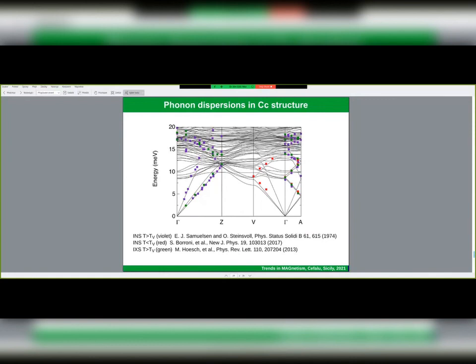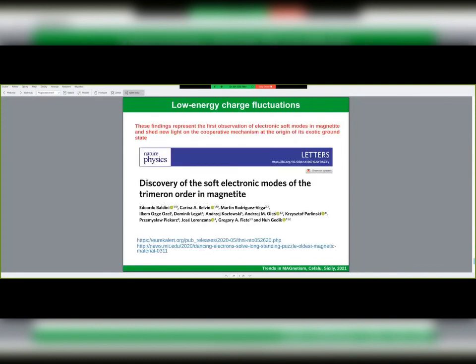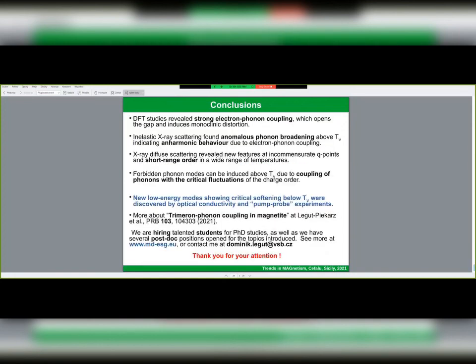And of course, if you look at the dispersion, you see the inelastic neutron scattering, and once we go below the Verwey transition, which is the green, we have the best agreement with the optical as well as the acoustic branches. So that was also nice. More can be seen in this publication in Nature Physics, on the discovery of the soft electronic modes of the trimeron order.